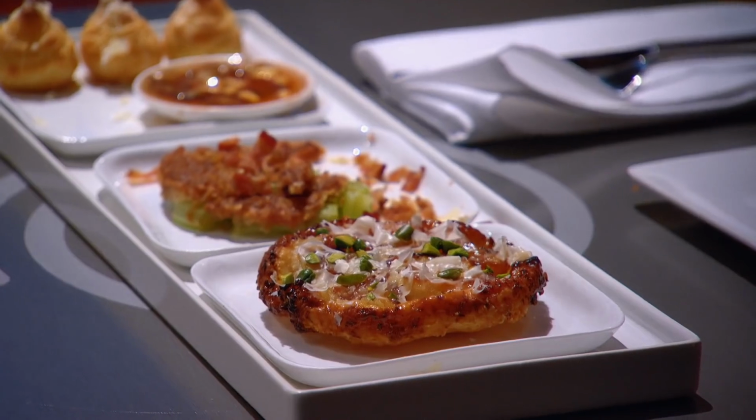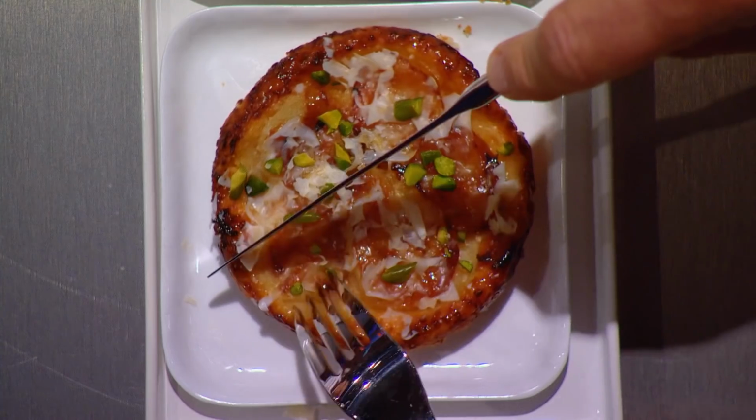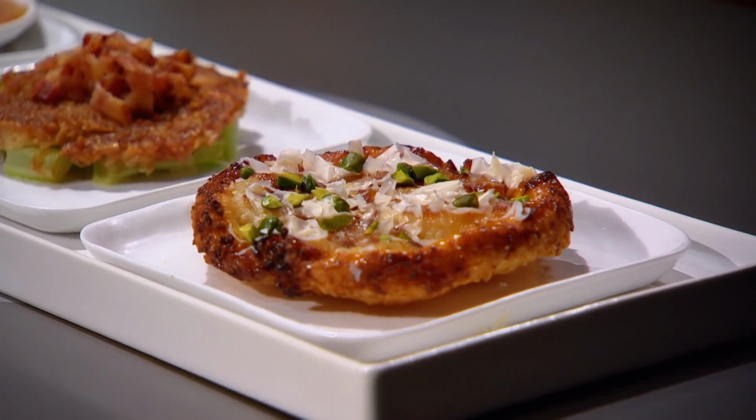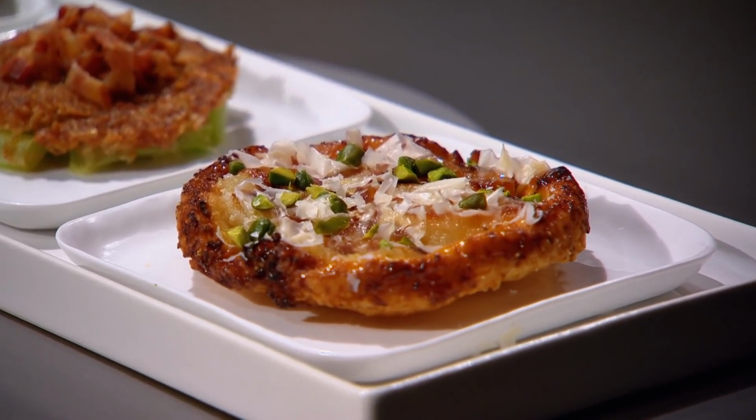I get to try your apple tatin. Let's see how this tatin cuts. That's a good sound. What I see is a nice light golden color on that pastry. It is very, very good. That apple has become so molten and soft, and there's enough of that savory cheese element that adds just a touch of saltiness to it. This is an excellent rendition of a classic French tatin. Thank you, chef.